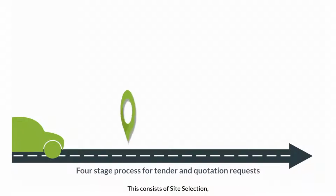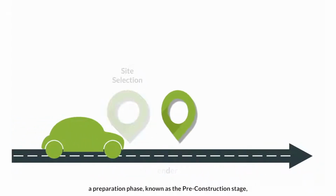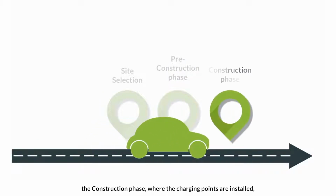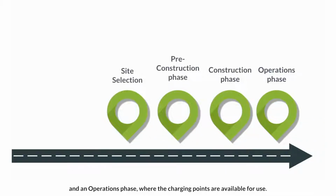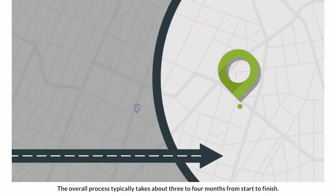This consists of site selection, where the locations of the charging points are chosen, a preparation phase known as the pre-construction stage, the construction phase where the charging points are installed, and an operations phase where the charging points are available for use. The overall process typically takes about 3 to 4 months from start to finish.